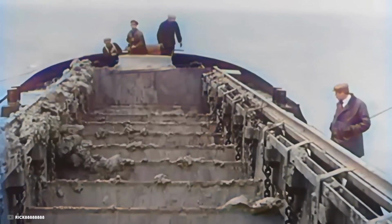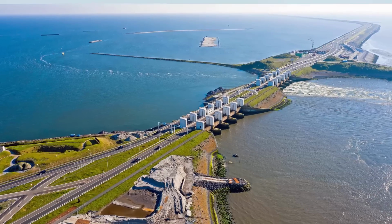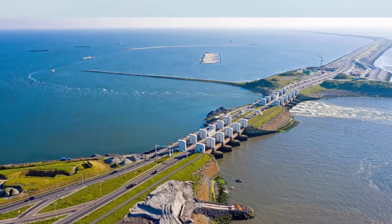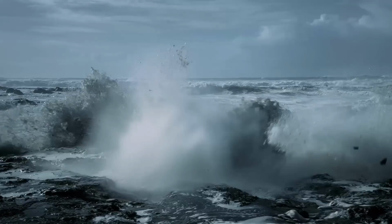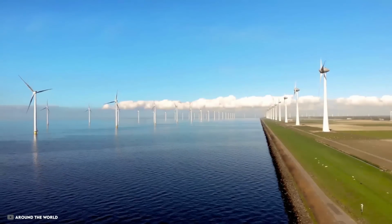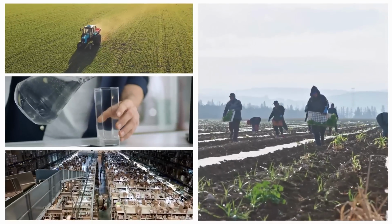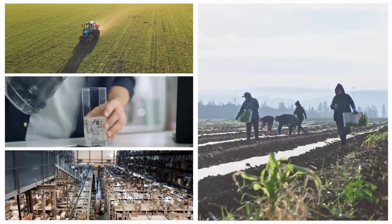Constructed from boulders, basalt, sand, and reinforced with concrete blocks, the Afsluitdijk is designed to withstand the immense forces of the sea. Its crest, reaching over 7.25 meters above sea level, offers protection from severe storms and waves. The creation of the IJsselmeer, a large freshwater lake, has provided water for agriculture, drinking, and industry, while enabling the reclamation of land for farming.